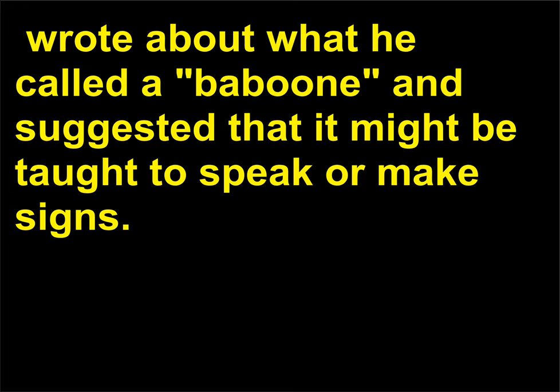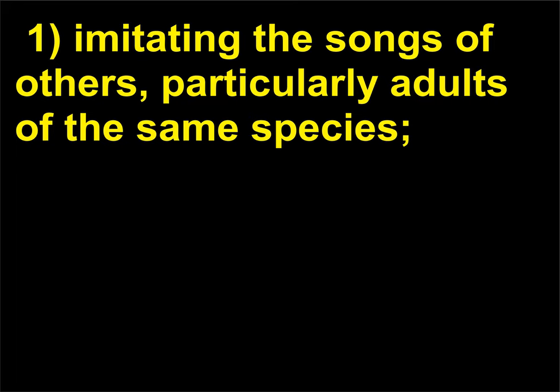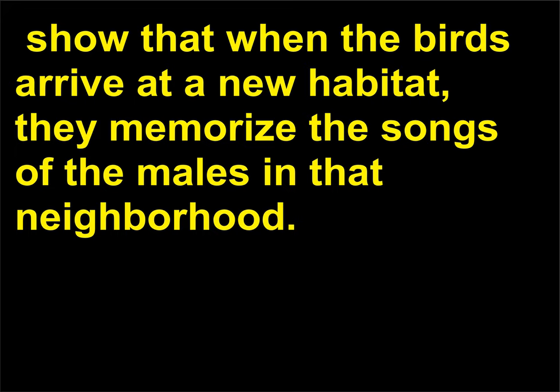How do songbirds learn to sing? Through analysis of many bird species, ethologists have found two major types of song development. 1. Imitating the songs of others, particularly adults of the same species, and 2. Invention or improvisation of unique songs. Observations of male song sparrows, particularly during their first month of life, show that when the birds arrive at a new habitat, they memorize the songs of the males in that neighborhood.